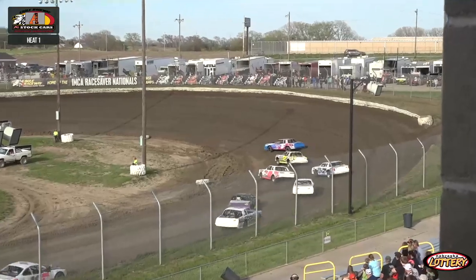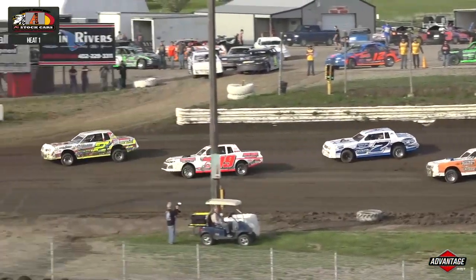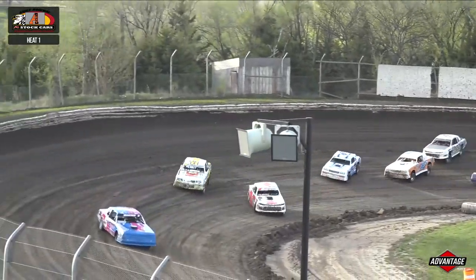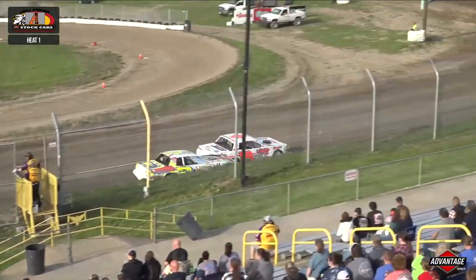Hunter Wergen on the move, started fourth, up into second. Kyle Vanover started sixth, he's in third in the 19. Vanover finished fourth last week, 2 weeks ago, and now he'll look to the inside of Wergen, side by side for a second. It's Vanover at the line.